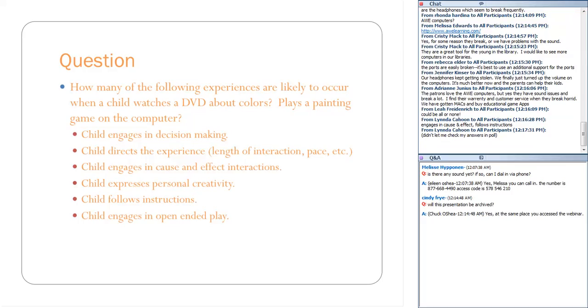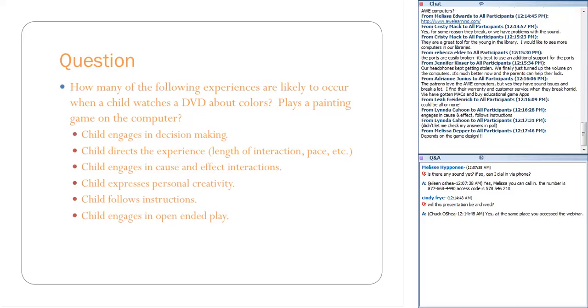And so now you're going to be answering how many of the following experiences are likely to occur when a child plays a painting game on a computer. And so again, we're looking at the difference between interaction and participation. Wow, we have huge results. People are definitely responding that many of these, if not all of them, are meeting the level of interaction, that a child is able to follow instructions, a child is able to engage in open-ended play through the painting game on a computer, where we had very low results on the DVD about colors.